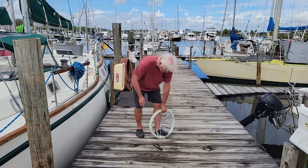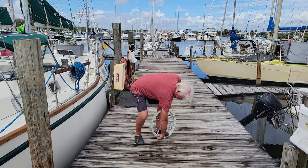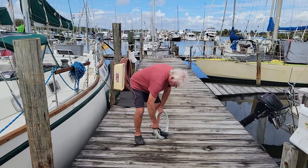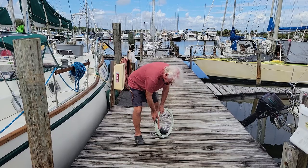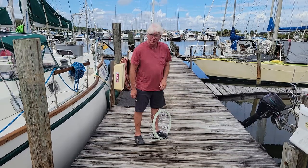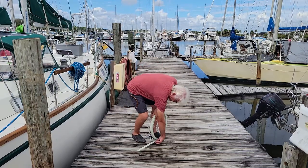Yes, this is a four batten main, full battens, and this part's actually a little scary. When those babies slap you, it would certainly hurt. Be careful, honey. I don't want you to get beaten by a batten. We're both really anxious to be able to take the boat out, and the new main makes it one step closer.